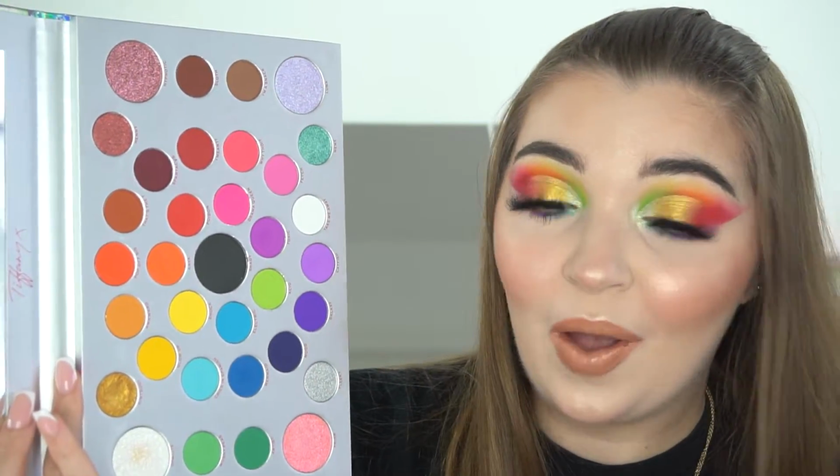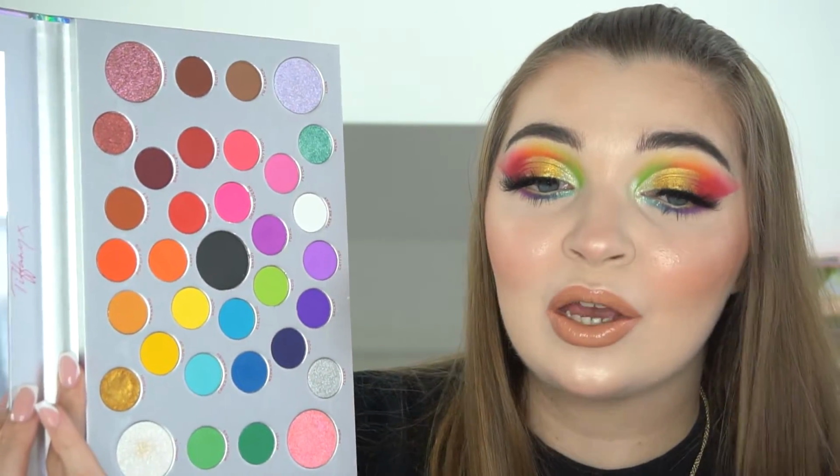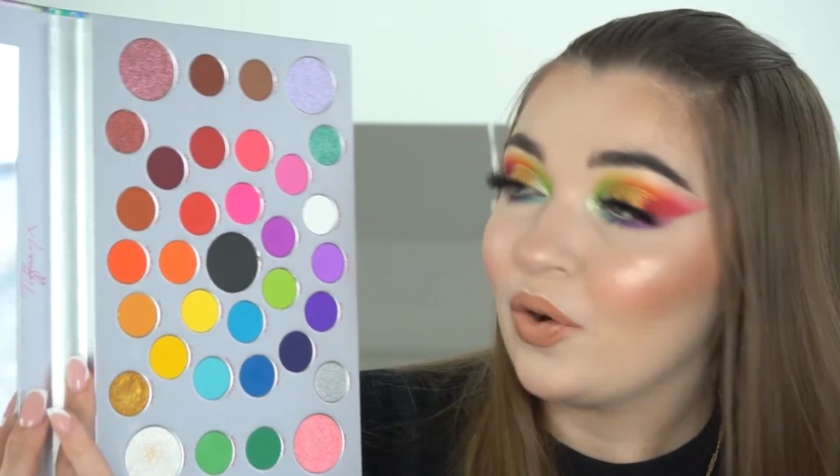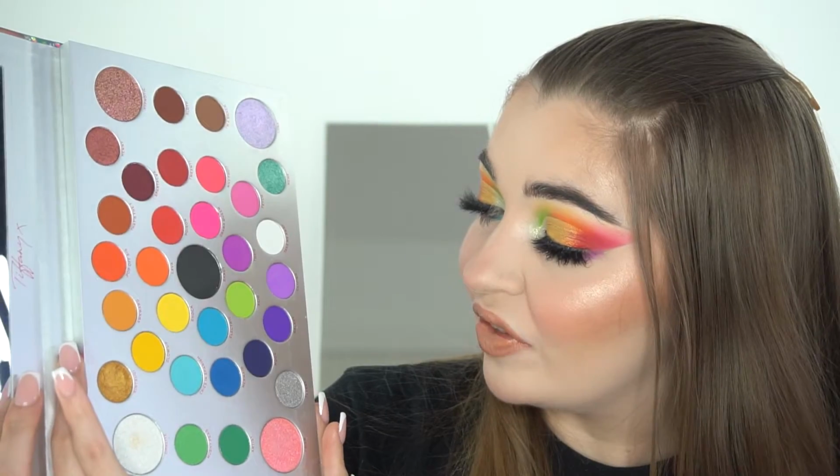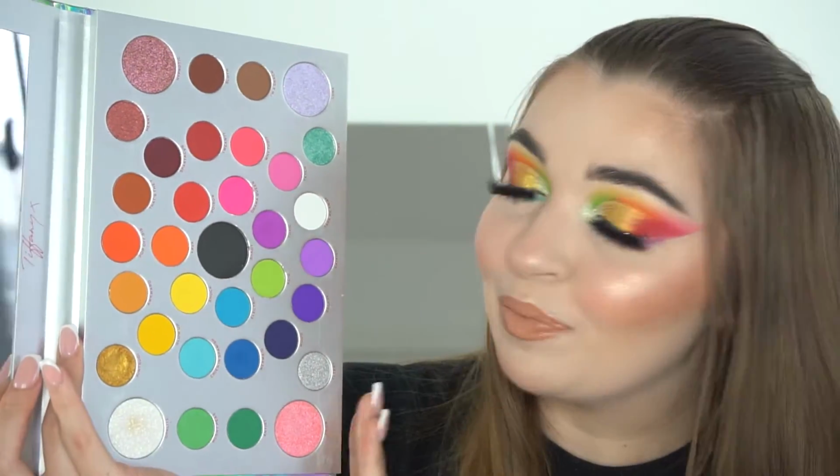I really like also how there's a white and a black in here as well. That's really great. Yeah, no complaints at all. I don't think I would change any of the shades, to be honest with you. I'll have to play with this palette some more though, so if you do want me to do another look using this palette, then of course just let me know, because I'll happily do that for you guys.